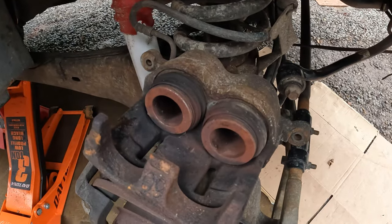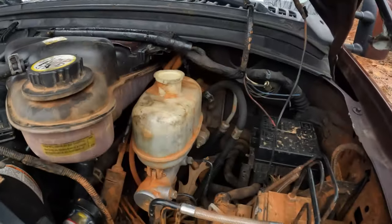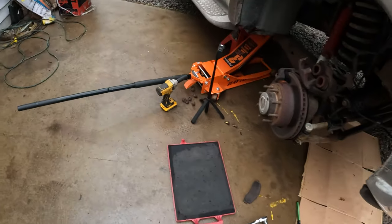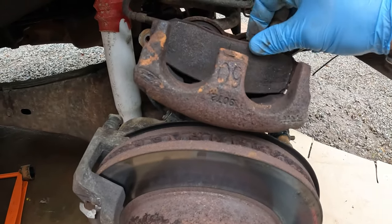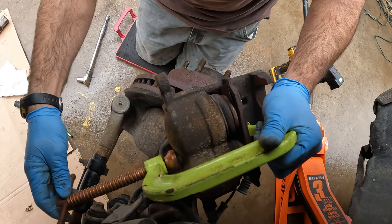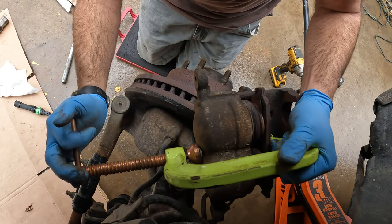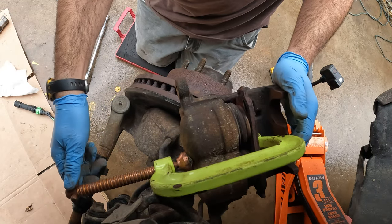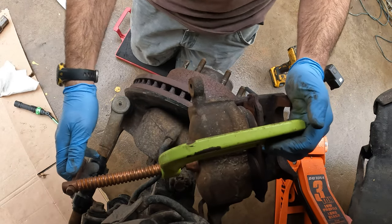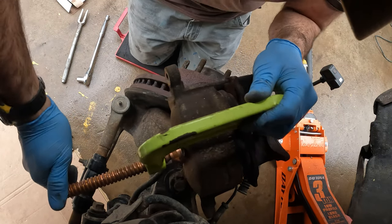To push this caliper back and make room for the new pads, you want to open up your reservoir so that your fluid can now push back into the reservoir. And you want a good strong C-clamp. And then you want one of your old pads to push against. So this is where you hope that your caliper is not shot. So give it a good crank, wait a couple seconds, give it a good crank, wait a couple seconds, and continue until that caliper is all the way retracted.